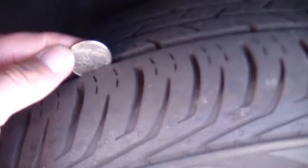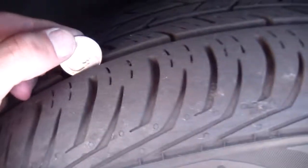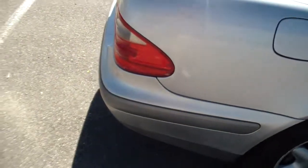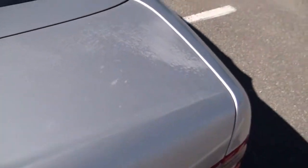So I can get a feel for how much tread is in there, I'm going to put a quarter towards the tread. It's obviously a quarter, but it kind of gives you an idea. On the back, I'm not sure if you can see it, but you might be able to see how it's just a little faded. That's what I was talking about when it comes to the clear coat.